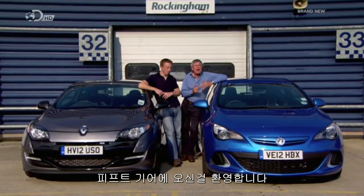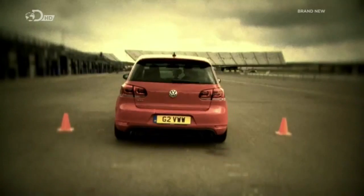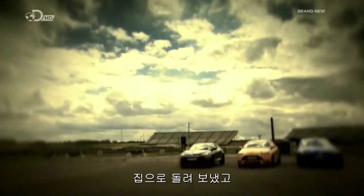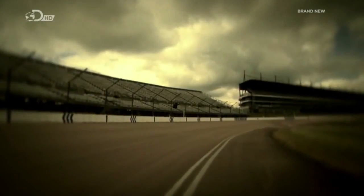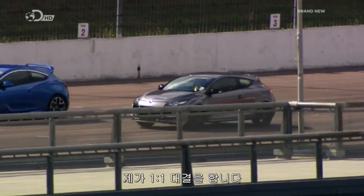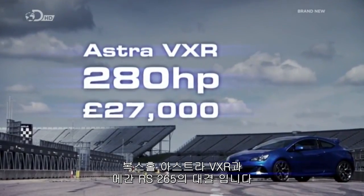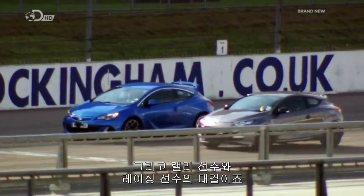Welcome back to 5th Gear, where it's time for the grand finale of our hot hatch death match. Our knockout tournament has already seen the Golf GTI sent home for not being agile enough, and the Focus ST eliminated for not being quick enough. World Rally star Chris Meek is now going head-to-head with me as we race our 2 finalists. Vauxhall Astra VXR versus Renault Sport Megane 265, and Rally Driver versus Racing Driver.